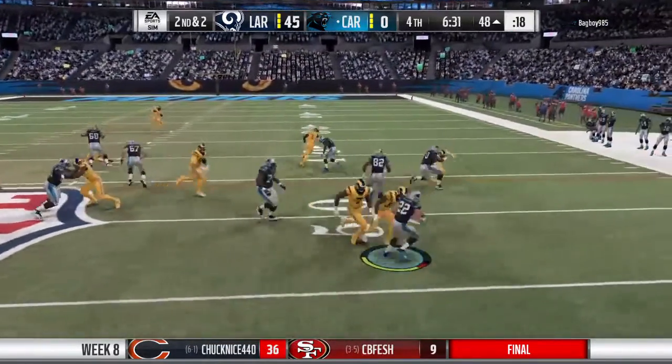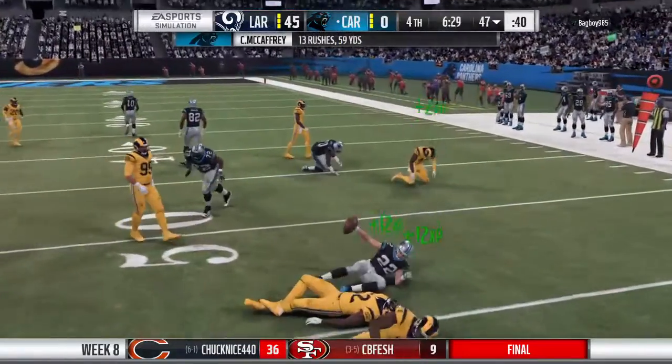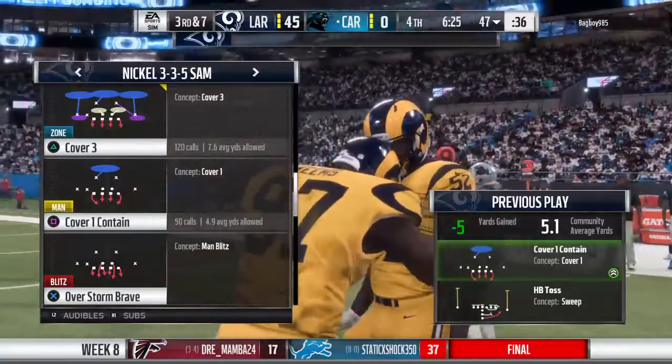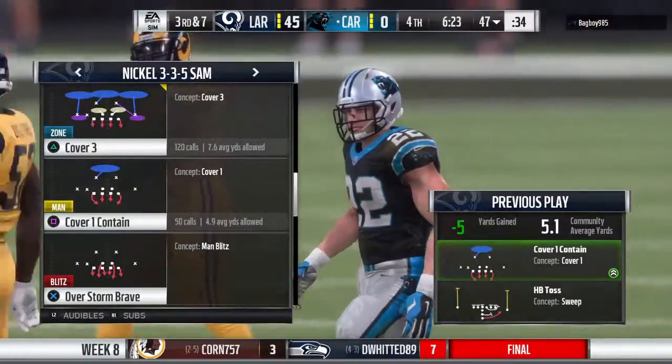On second down, McCaffrey. And he'll lose yardage here. Back at the 47. That'll go as a loss of 5. And that'll lead here to a 3rd down.